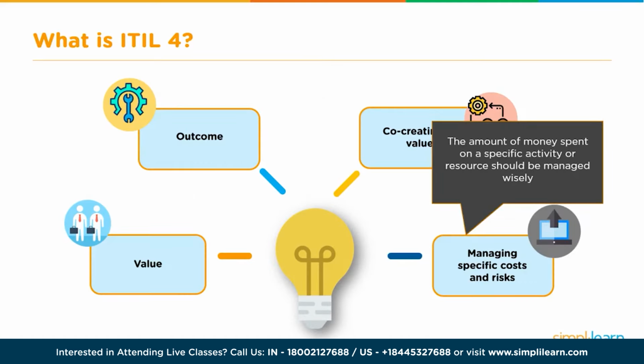The amount of money spent on a specific activity or resources should be managed wisely. And as I mentioned earlier, the cost and risk of any service provided by a service provider is with the service provider. The consumer of a service just pays for the service and then, as the service consumption is complete, they just offboard themselves.